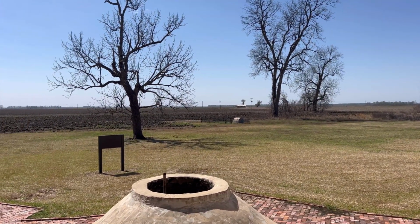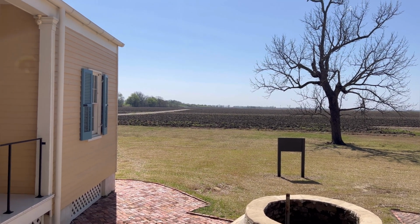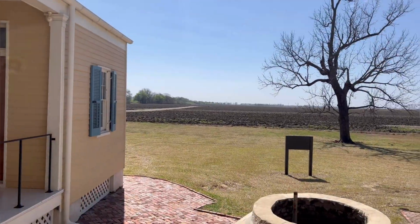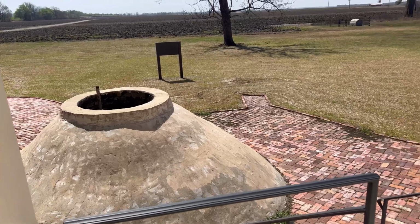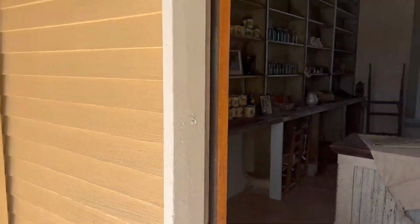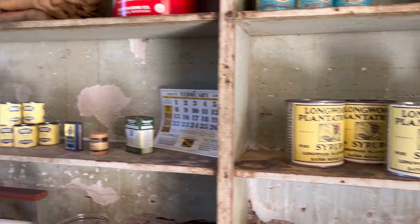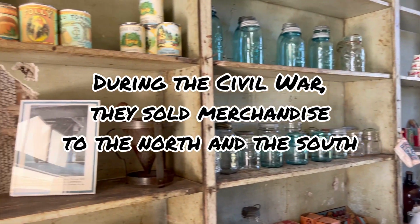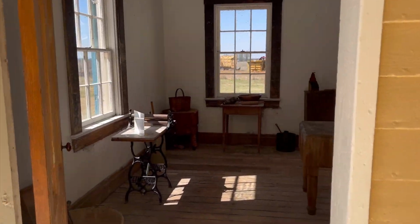They say that the slave quarters are no longer able to be seen. They were about a half a mile in this direction. They handled the 2,000 acres of property. Got a kitchen, commissary, and again the kitchen.